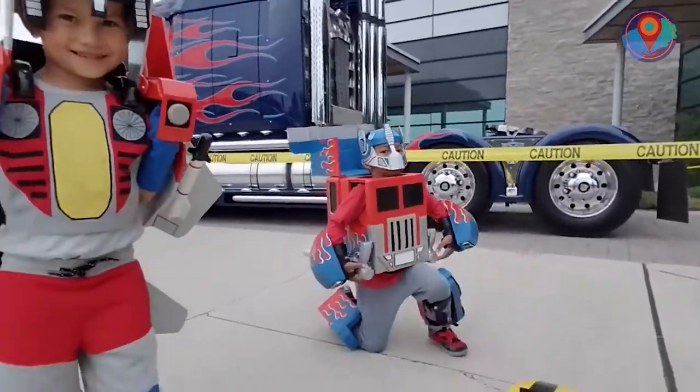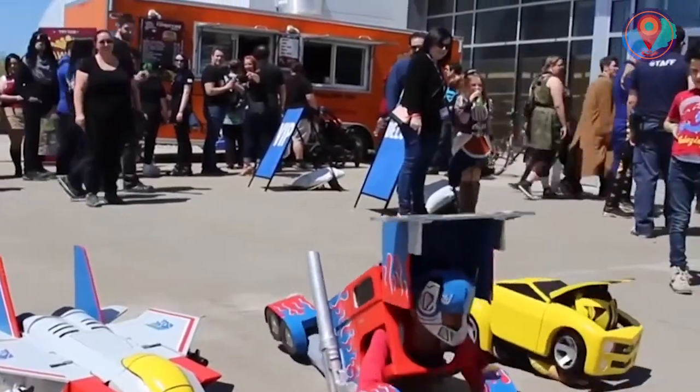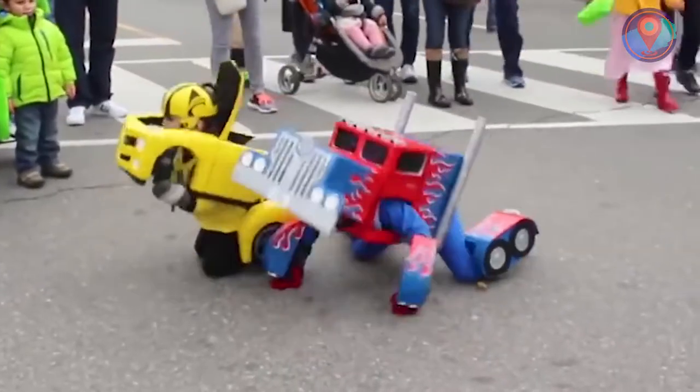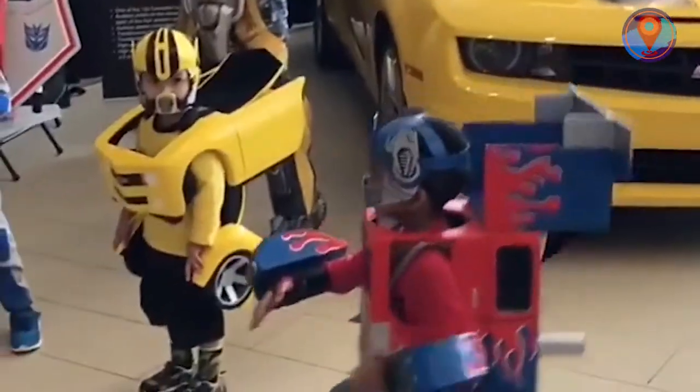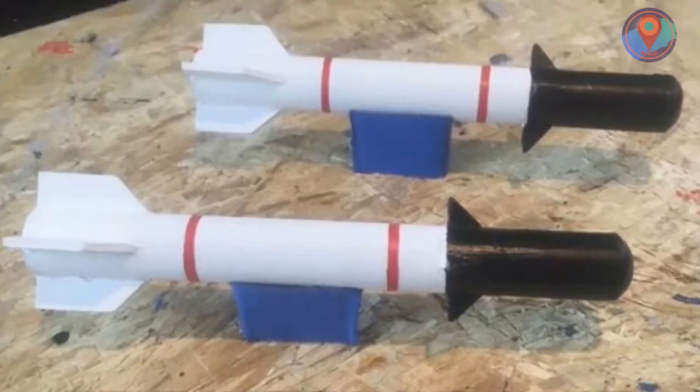The costumes became an overnight sensation, and the kids soon attended conventions left and right, answering questions and taking pictures with fans. A UK-based costume company even bought the designs for mass marketing.